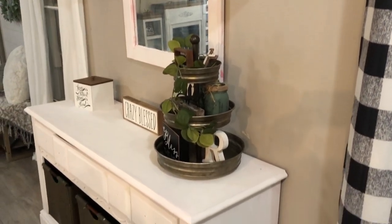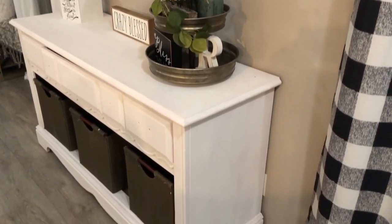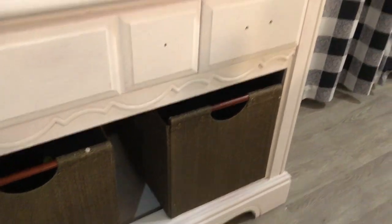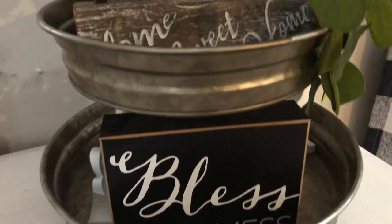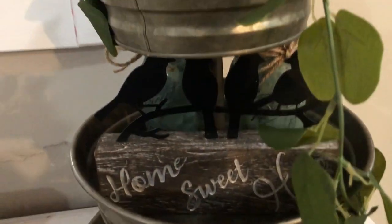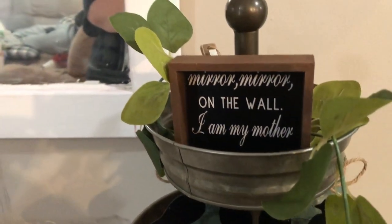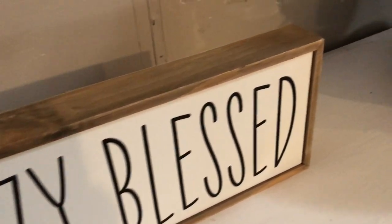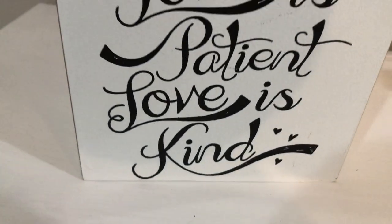So what y'all didn't see was the coats of polycrylic on top, and me getting all that paint off the mirror with a butter knife, and the hardware. I have not got the hardware yet, because the hardware I had was silver. I didn't like that, and I didn't have spray paint. I want black hardware, or like a bronze hardware. I'll update you in a video next week and show you guys what it looks like with the hardware on it.